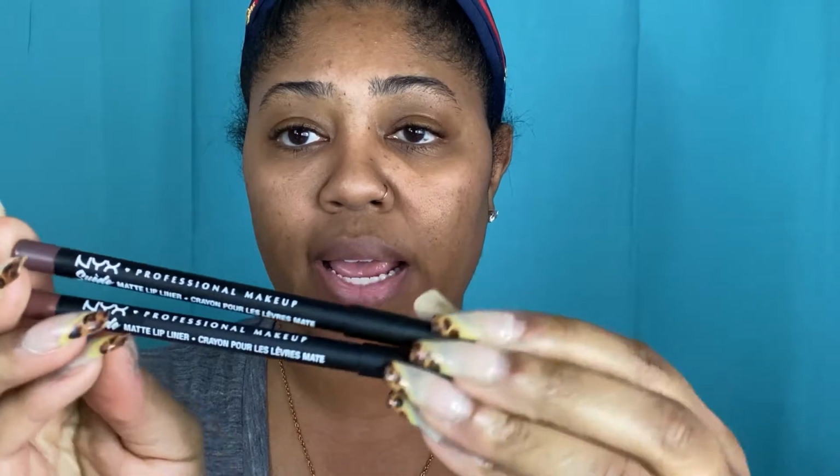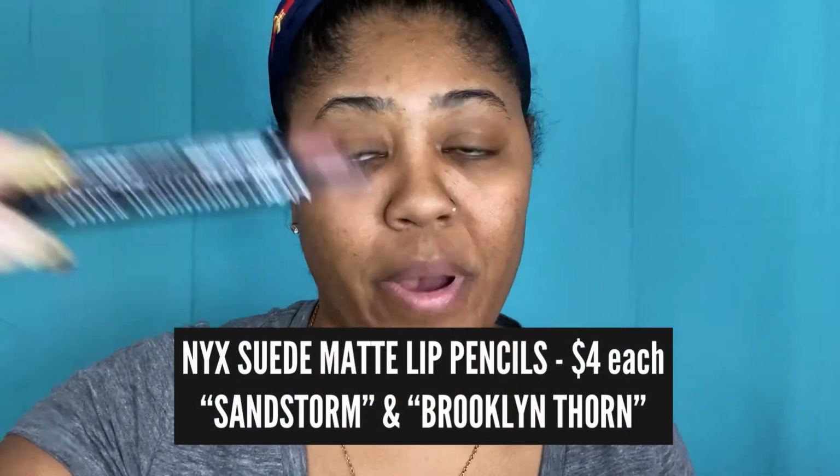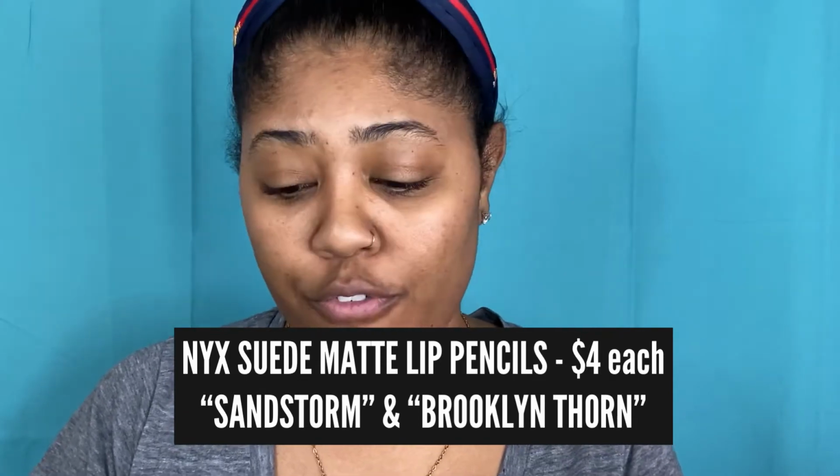All right, next I got two new NYX Suede Matte Lip Pencils. They're my favorite formula for lip pencils. I got the color Sandstorm, which is, oh, that's nice for nudes. Sandstorm, and then I also got Brooklyn Thorn.